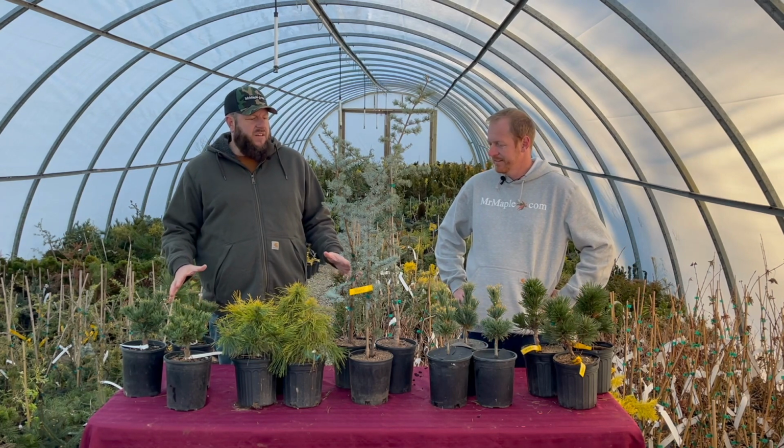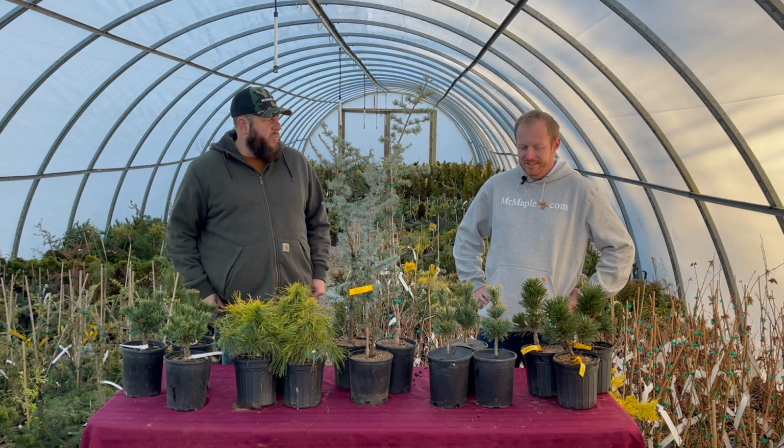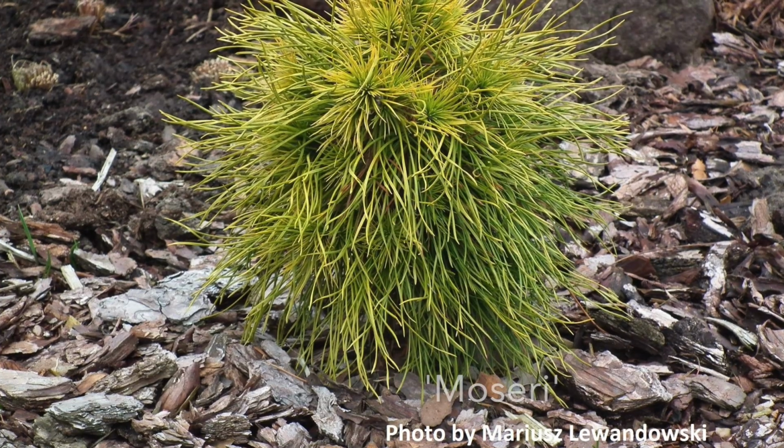Now, out of this listing of conifers, if we were narrowing it down just to this, Tim, what would you say is kind of your favorite of this grouping? Since I get to go first, all right, I'm choosing MOSERN. Yeah, I knew you would.